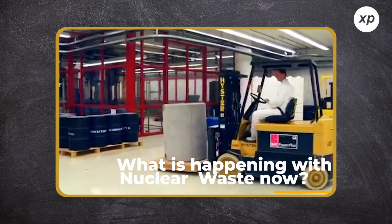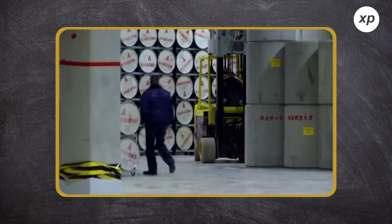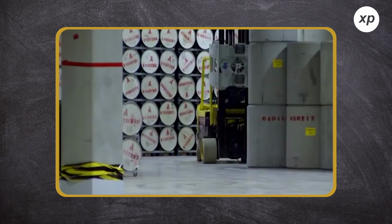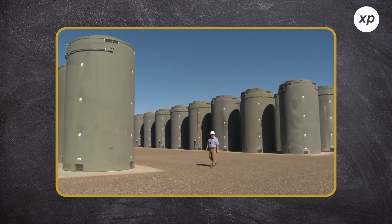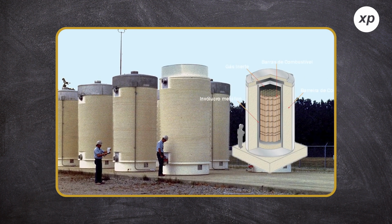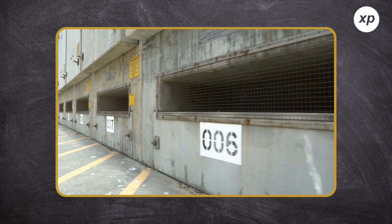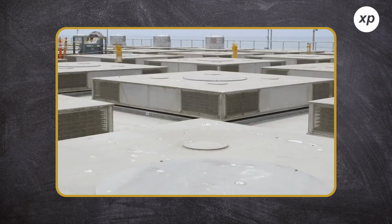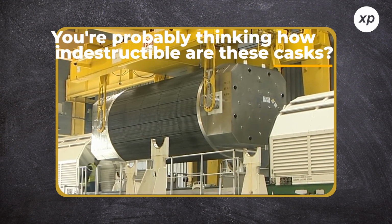What is happening with nuclear waste now? Like we mentioned before, nuclear waste isn't the hyper-colored bubbling liquid from TV shows we watched as a kid. It's been described as reconstituted nuclear material and ceramic and glass, encased in many kilograms of concrete and steel. That is the material that is taken and stored in these giant indestructible casks. You're probably thinking, how indestructible are these casks?